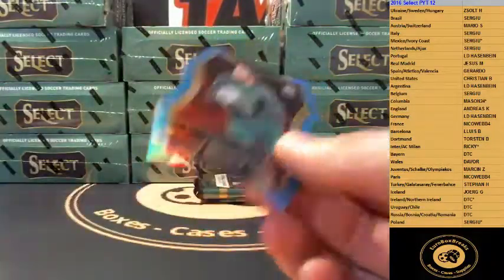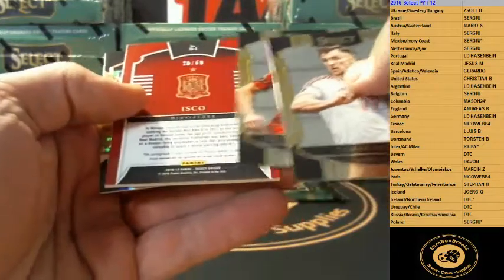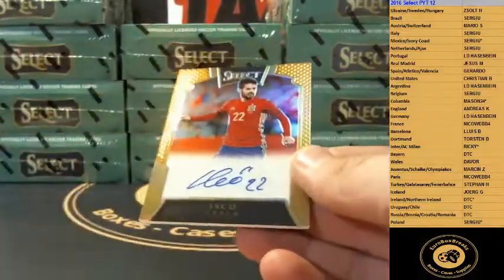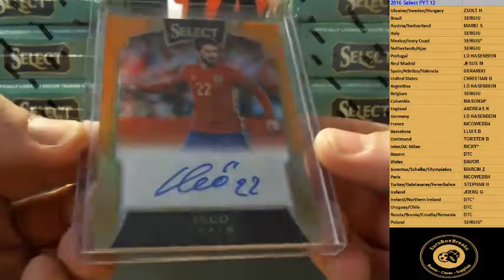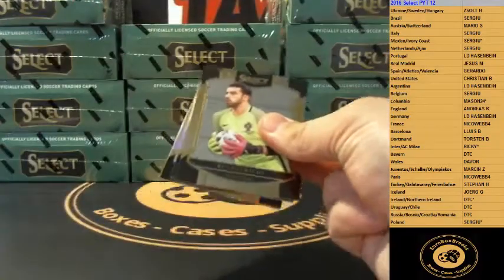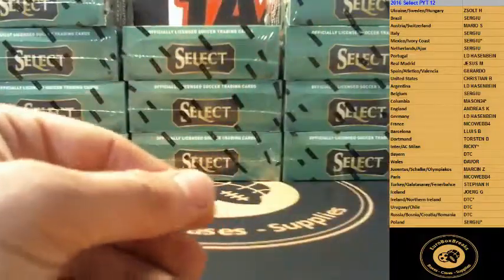Number 249. And that is Sergio in Poland. United States, we have Isco number 250 for Spain. And multi is Wayne Rooney for England. Isco autograph for Spain. That's it. Spain is Gerardo, number 250. 25 of 50. Good base, Ukraine. And Perisic for Croatia, number 225. 119 or 125, Croatia. All right, that was box number one.